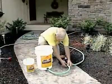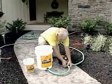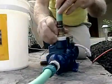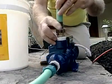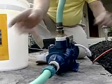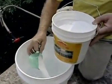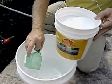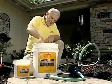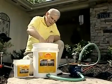As you see here, we have a 5-gallon bucket, and we've got a hose connected to it to a pump. This is a nice little pump. You would take your garden hose with a standard garden nozzle and connect it to the outlet port on the pump. We're going to take a cup of the powder and mix it with water. The warmer the water is usually better because it gives you better dissolution of the granules. But you want to mix it up real well.